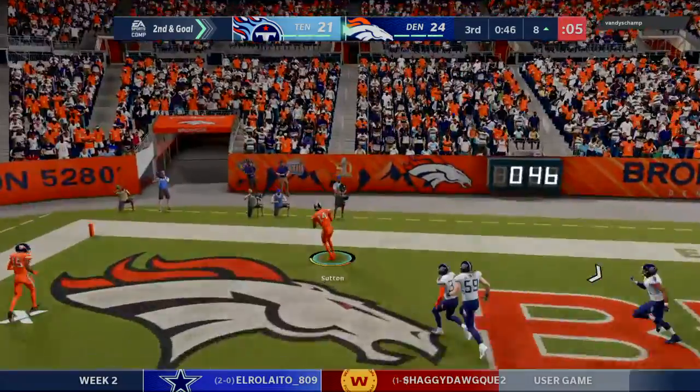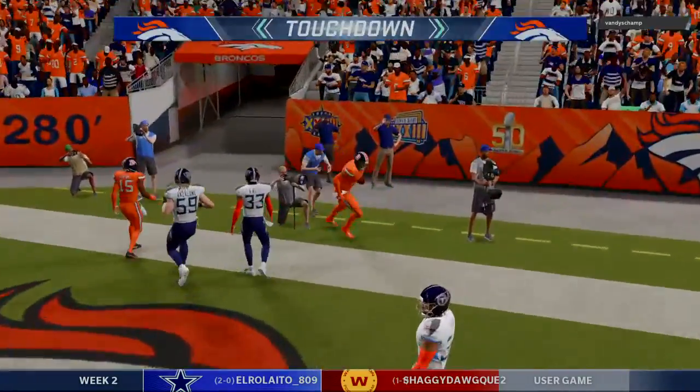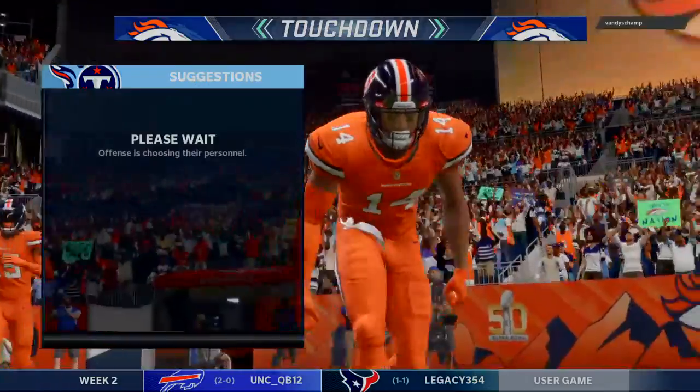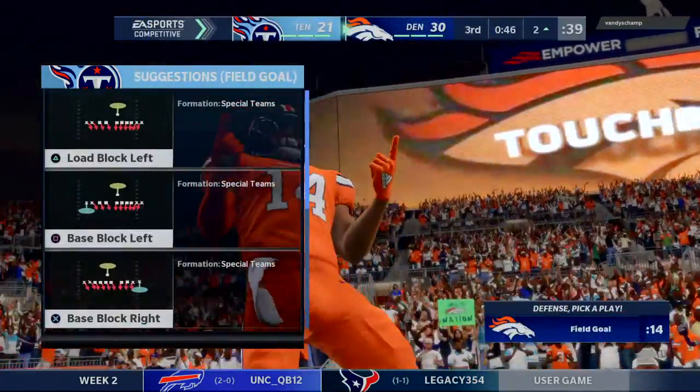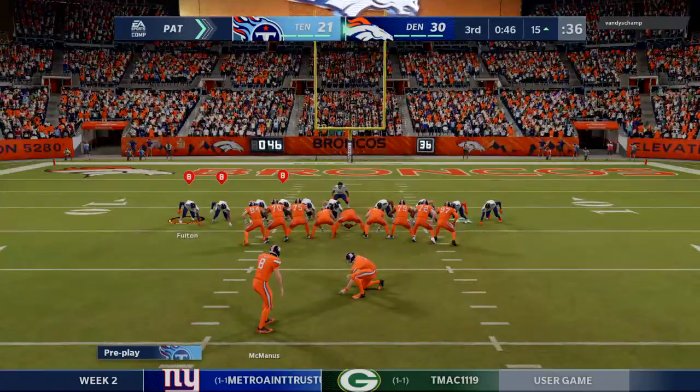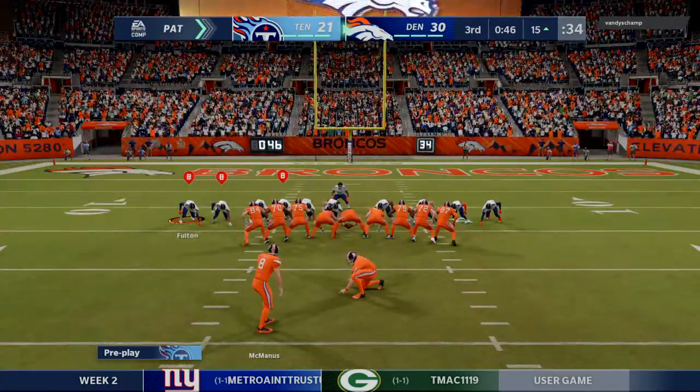Second down and goal. Lock. And this is caught for a Bronco touchdown. Cortland Sutton there to make the grab. And the Broncos push further out in front. That seemed pretty ideal there for the offense, Charles.